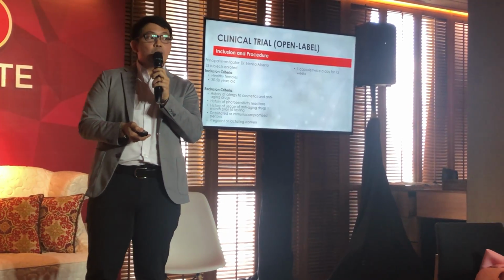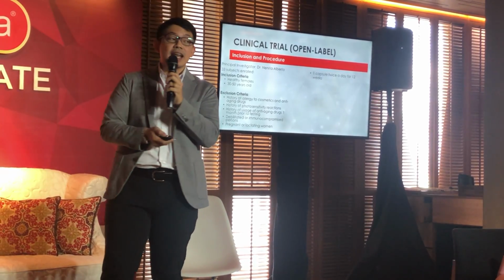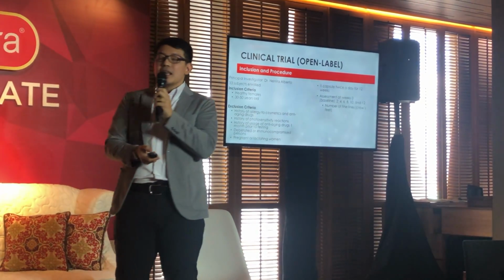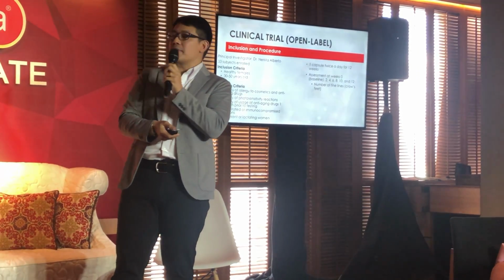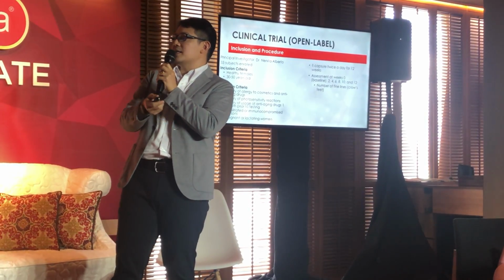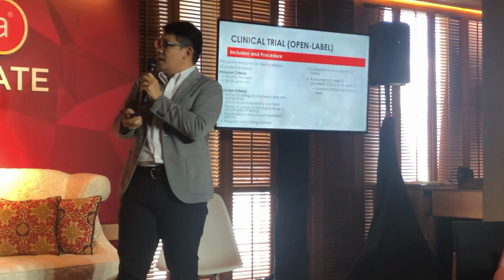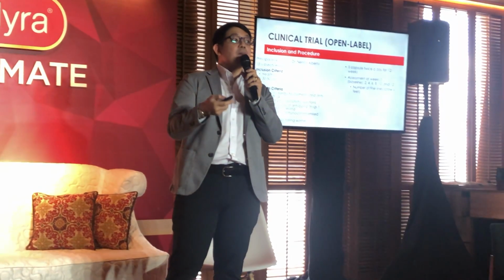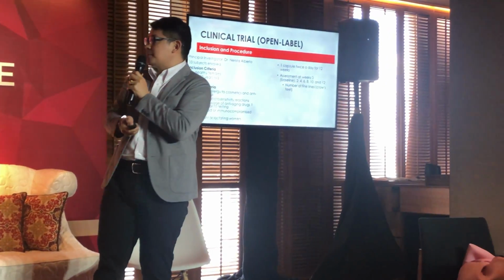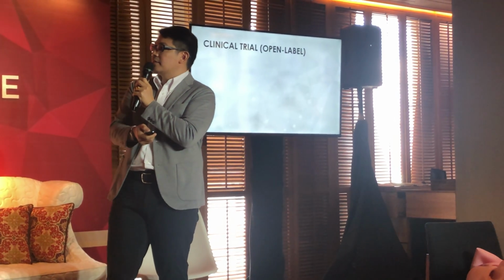So the product was taken, 1 capsule twice a day for the next 12 weeks. And the periods of assessment were on the first day of taking the medicine, on the 2nd week, 4th week, 6th week, 8th week, 10th week, and the 12th week. And the thing that the study measured was the improvement of the crow's feet.